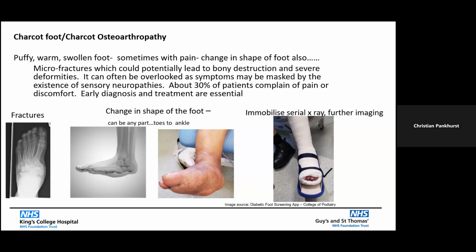And this is often overlooked as symptoms can often be masked due to the existence of neuropathies which are present. In about 30% of people with Charcot's osteoarthropathy, there can be background complaints of pain or discomfort. But in order to try and prevent the risks of deformities, we need to try and get early diagnosis and prompt treatment.